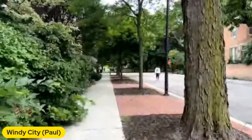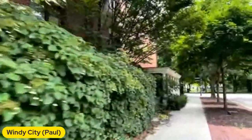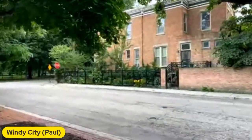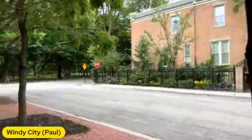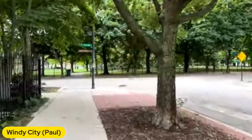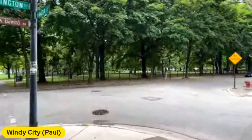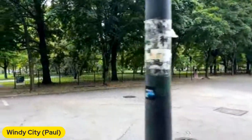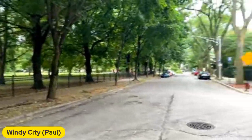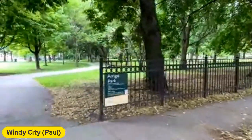I don't know if you can hear it, but there's a fountain in the backyard of this building here. Just a pretty location over there. And you can see people walking, pets walking. See a gentleman over there in his button-down shirt with a briefcase over his shoulder, so heading towards the medical district. This street dead ends. It doesn't make it all the way to Loomis. This is Arrigo Park.